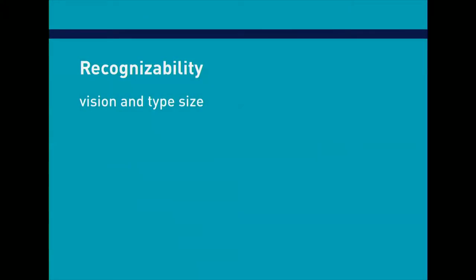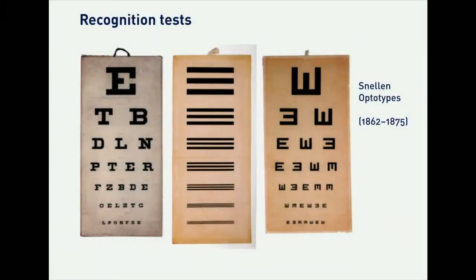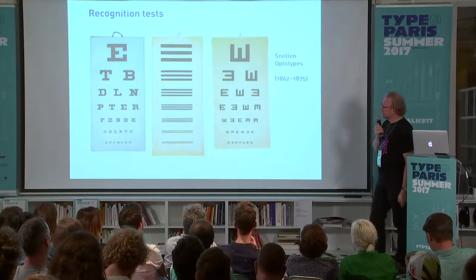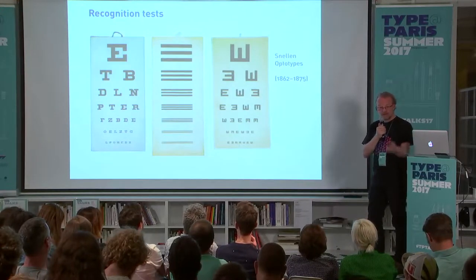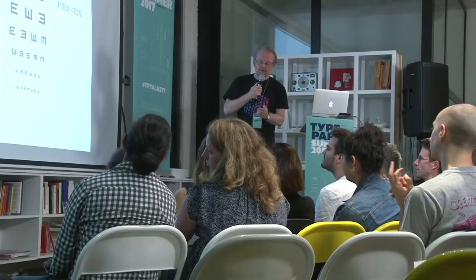This is about how things really work. Recognizability, vision and type size. This is what you get or what you got when you went to the eye doctor. When you need glasses, you get these charts with the letters. But in fact, it is not really letters what you're looking at. We as graphic designers think that these are letters, and sometimes you think, well, maybe when the typeface would be more legible, then I wouldn't need glasses. That's not how things work. Yeah? You cannot complain to the eye doctor, oh, can I have another typeface?